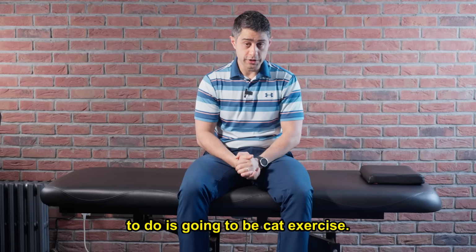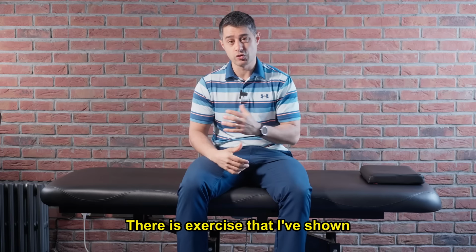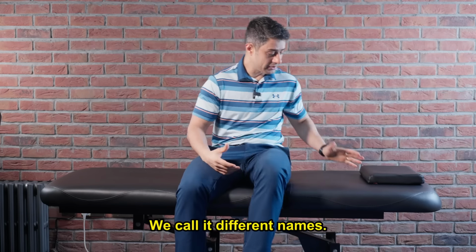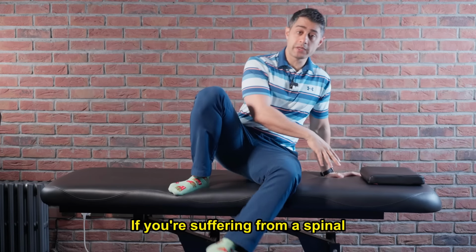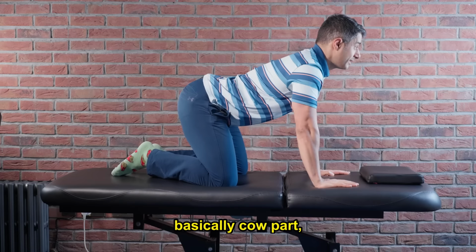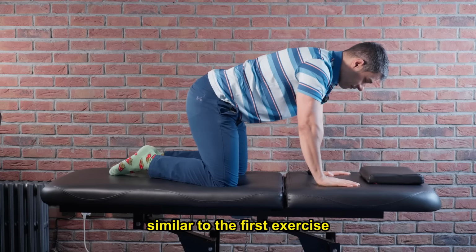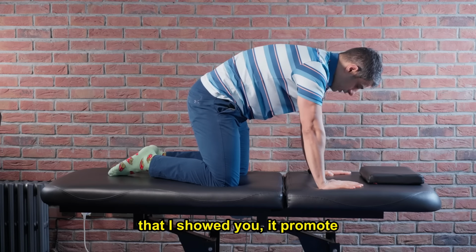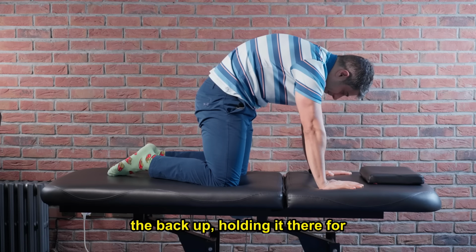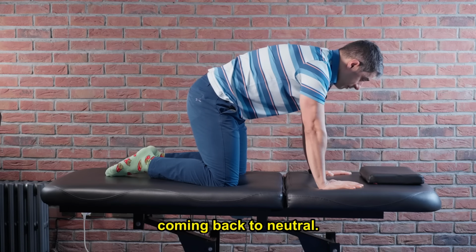The following move that we're gonna do is the cat exercise. It's an exercise that I've shown you guys in a previous video, the cat-cow or cat-camel, we call it different names. If you're suffering from spinal stenosis, you do not want to try the cow part, but you want to try the cat part, which is similar to the first exercise that I showed you. It promotes flexion in the spine, which means we're pushing the back up, holding it there for 5 seconds, and coming back to neutral.